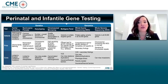But as technology has advanced and we have access to new technologies now, we have significantly improved efficiency and cost with whole exome sequencing and whole genome sequencing. We're focusing this evening's discussion on whole genome sequencing.